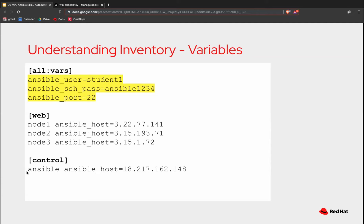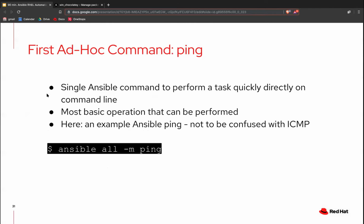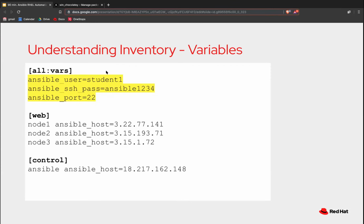Maybe you just have a web inventory like this one showing, and to get to those web systems, they're all RHEL systems, so they can SSH using port 22. And I have a username and password. This is not good practice, obviously, to have a plain text username and password in here. I wouldn't recommend doing this operationally. You wouldn't do this, but this is just conceptually how you can tell Ansible to connect to certain user accounts. You would not do it as plain text, and it's not really designed that way either, but you could.